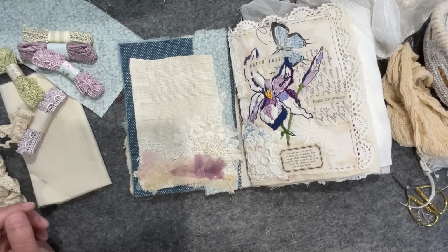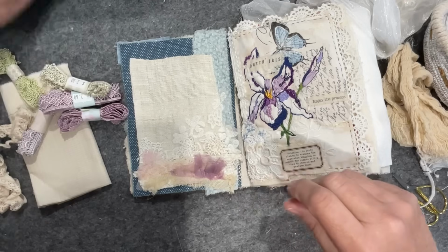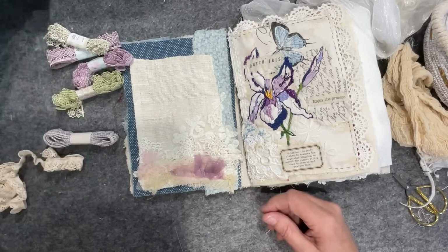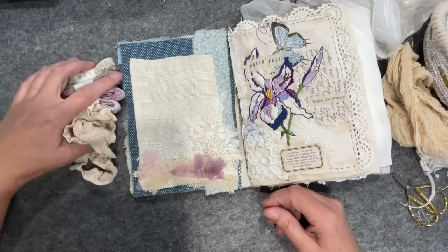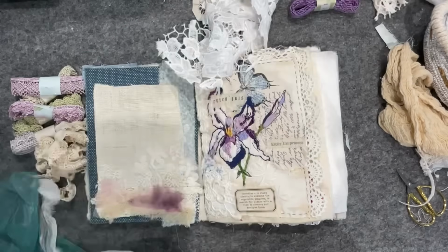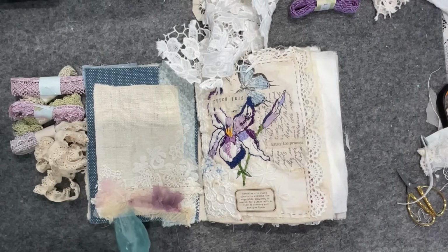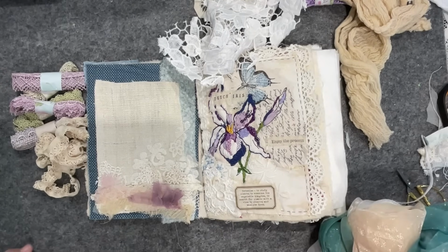All right, guys, I'm going to chuff off. I'm going to pack up this mess I've made because I think we've got a plan of attack. But I am going to keep those laces handy because I feel like that's going to be my colour palette. But I think I can get rid of all of this because it's just exploded.